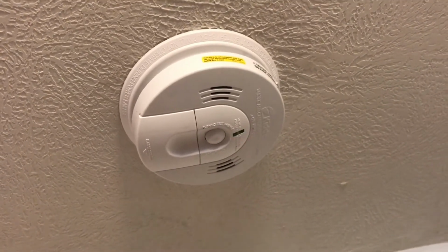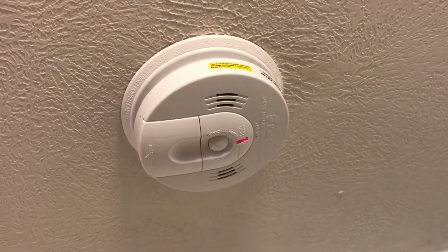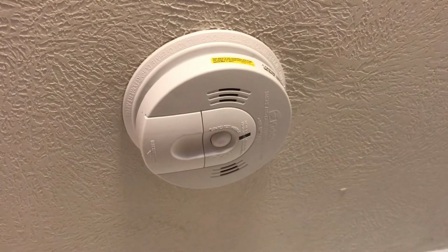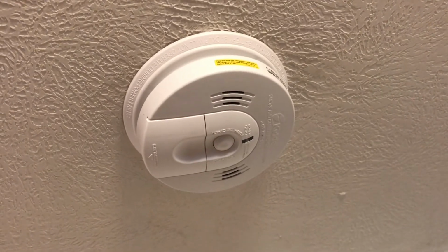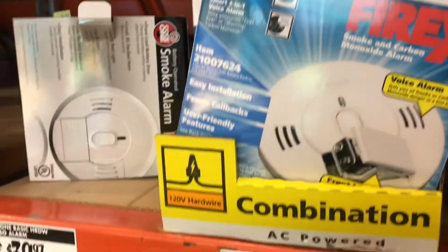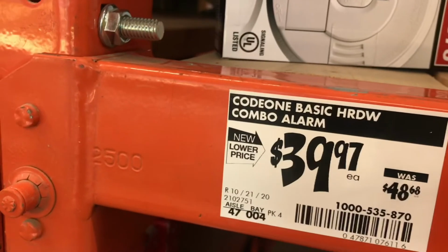Now, I'm glad to see this one still has the voice just like the other one. It says fire, and eventually it'll say carbon monoxide. Carbon monoxide. So if there's a problem, it'll tell you which one is the problem. So for $10 less, seems like this is doing the exact same thing. So if anybody out there is wondering about the Firex versus the Code One, since they're made by the same company, it looks like it's just $10 less.